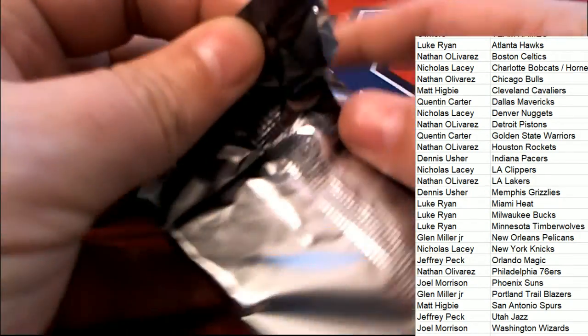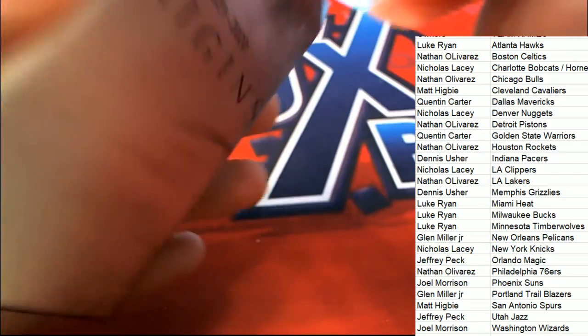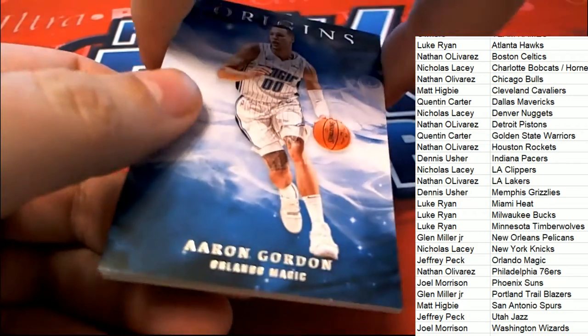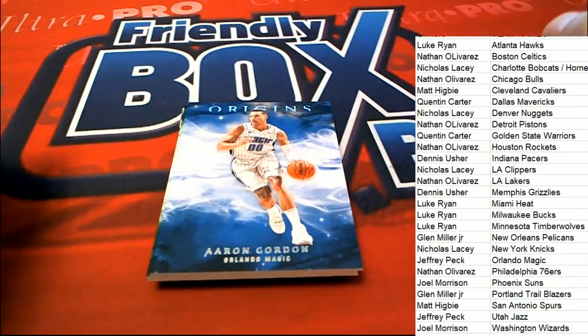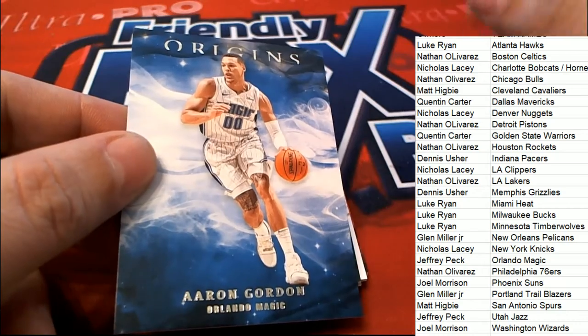It's Origins Basketball. The first one coming out of here is going to go to the Magic. It's an Aaron Gordon. That's our first item out of here. Aaron Gordon for Orlando.